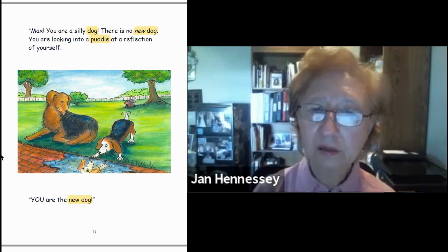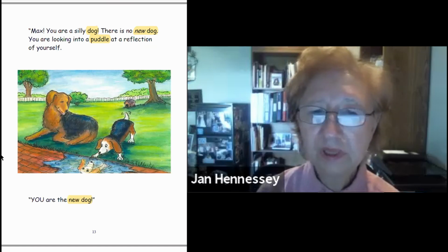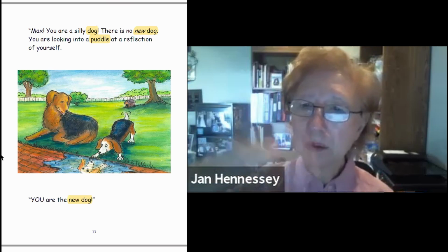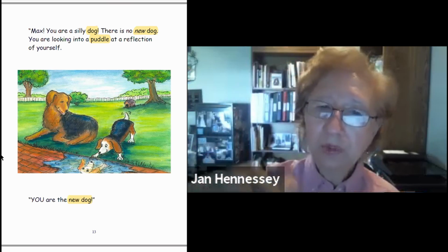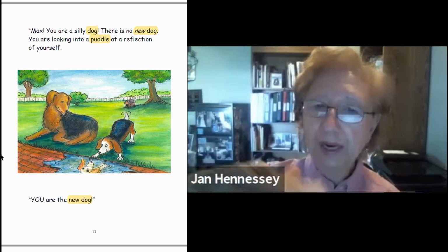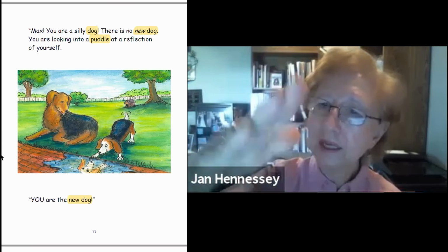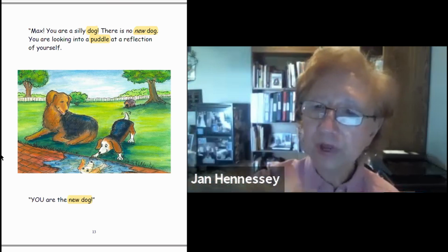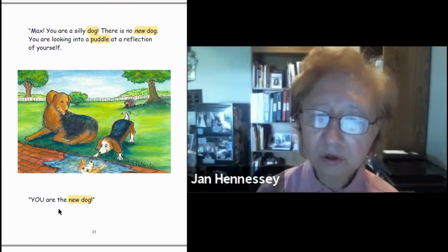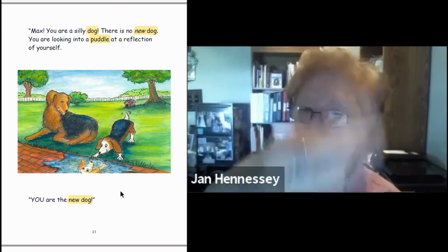So a reflection would be like if you looked into a mirror, who would you see? You would see you. So puddle, if you saw a puddle, you could stomp in it and splash in it. So puddle in French is flaque, une flaque. Can you say that? Une flaque. So splash in the water and say puddle, une flaque. So you are the new dog. So Max is the nouveau chien.